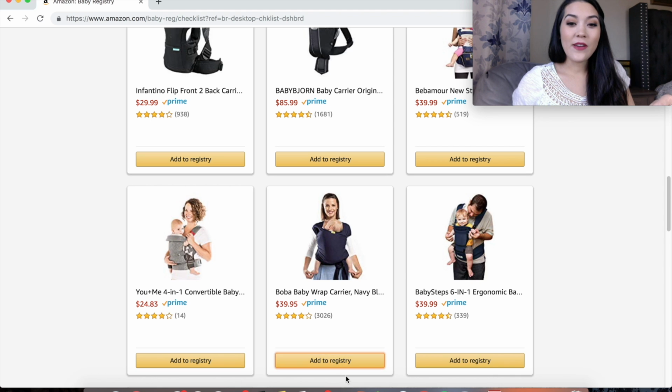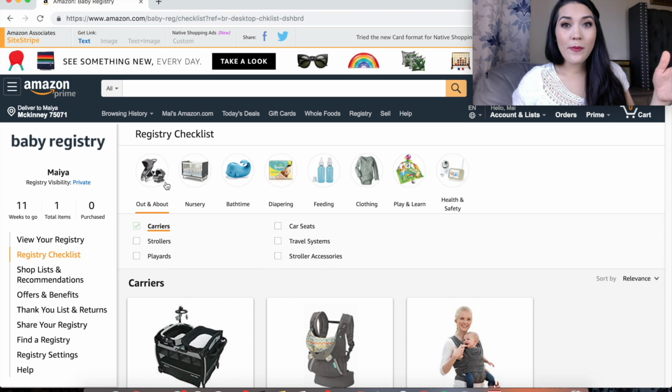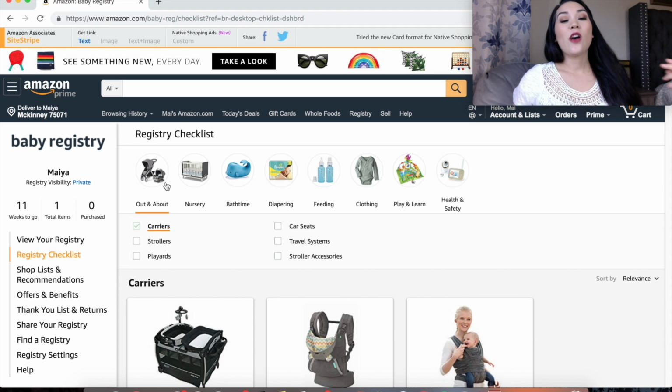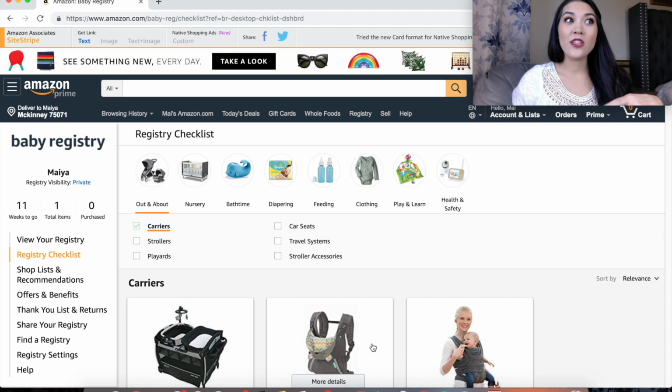So I would definitely add a baby carrier to your registry. The baby carrier doesn't even need to be an out and about type of thing. I literally wear my baby carrier in the house when I had the twins and also when I had the baby after the twins. A lot of times babies just want to be held. They want to be right up next to mommy, but mommy often has other things to do like cleaning and vacuuming and making food and taking care of other kids if you do have other kids. So mommy often needs both hands. So I honestly wear my carrier every day, even within my house, just so that I can do other things while also holding the baby and keeping the baby happy.